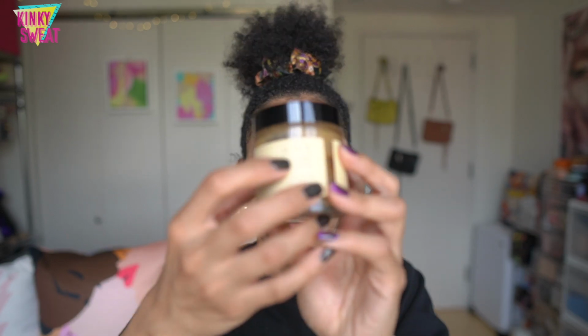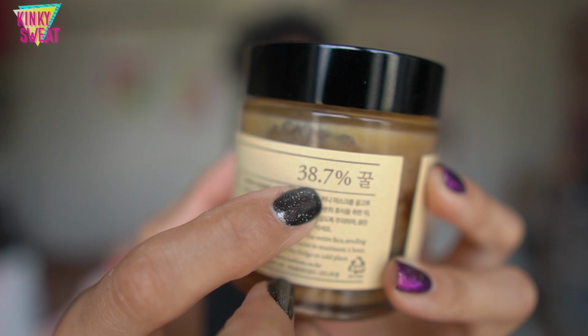This has 38.7%. I think that means it has this much honey. I'm going to assume that. 10 minutes to a maximum of an hour. I think that day when I applied it, I had it on for half an hour. And it's nice. It didn't smell overwhelmingly sweet. It was actually quite pleasant to keep on. And the texture was wonderful.